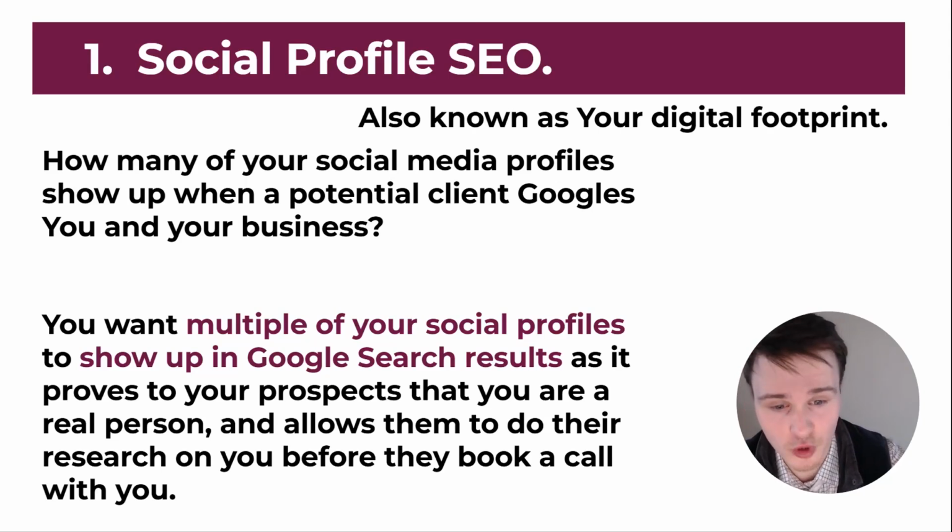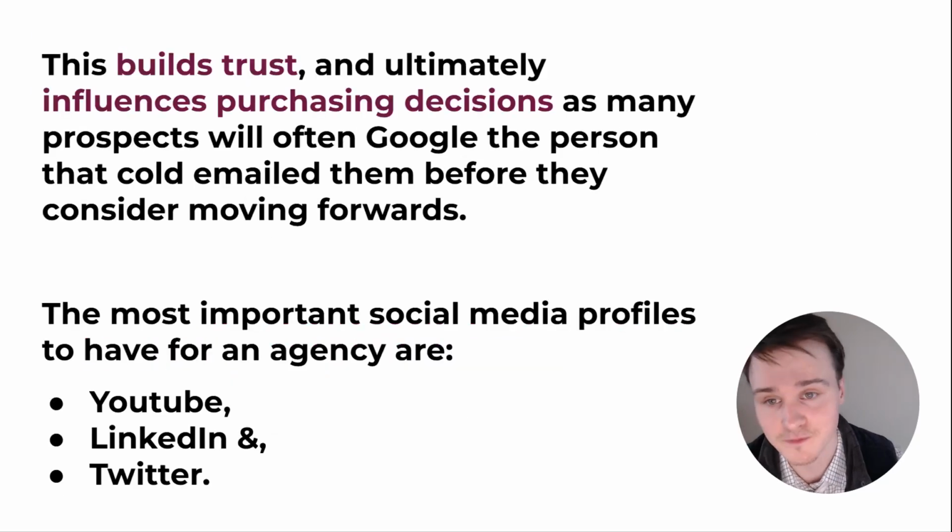You want multiple of your social profiles to show up in Google search results, as it proves to your prospects that you are a real person and allows them to do their research on you before they book a call with you. And that's actually what people do. They do their research on you before they take any action. So this builds trust and ultimately influences purchasing decisions, as many prospects will often Google the person that cold emailed them before they consider moving forwards.